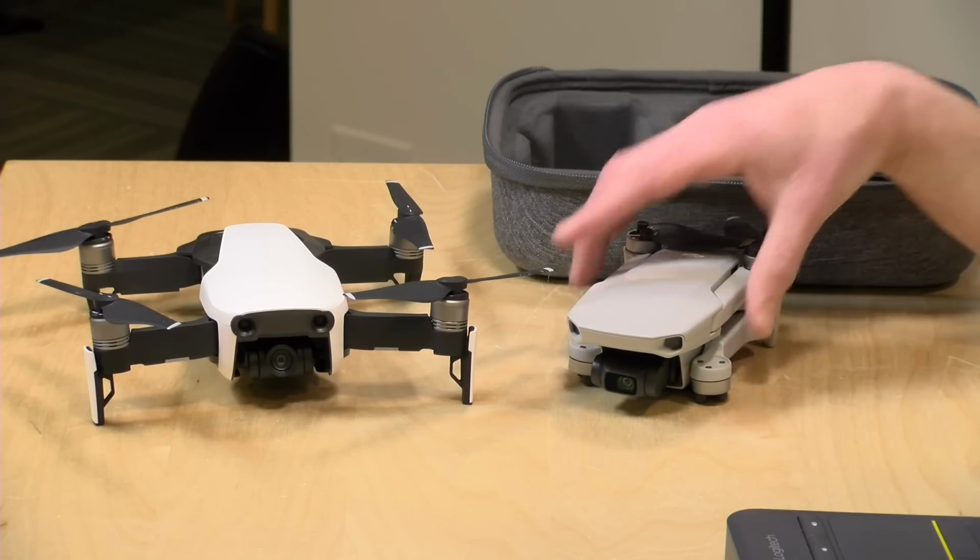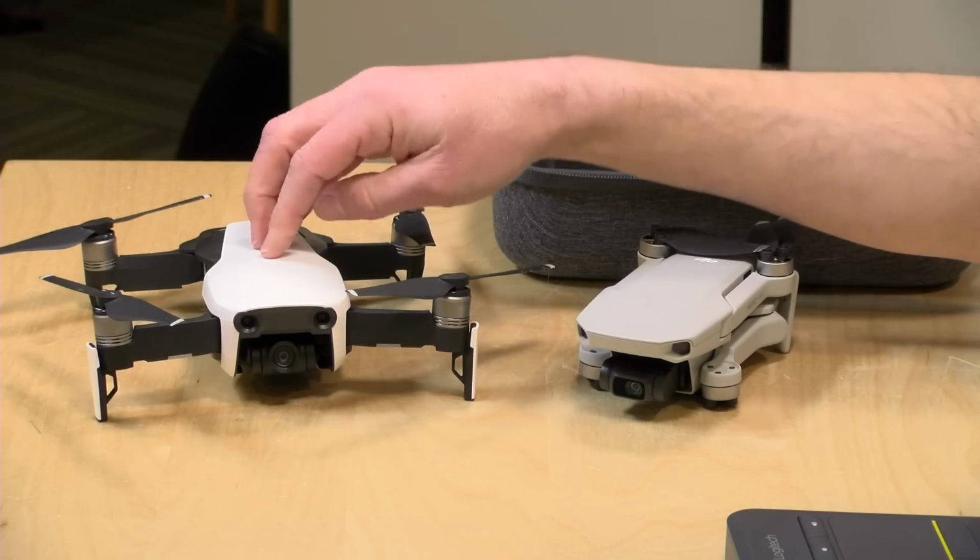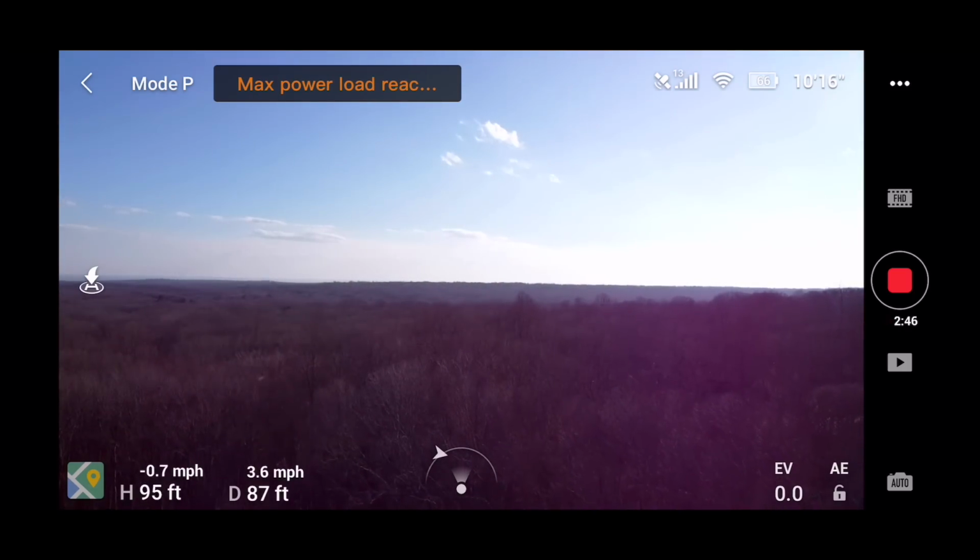I had this happen with a non-DJI drone recently, and it was crazy because I was flying it back towards myself and it wasn't moving. It was just holding itself stationary against the wind, even though I was at like full throttle trying to get back. And a light drone like this is going to be a lot more susceptible to it than a slightly heavier one. But even the Air can get blown away on a really windy day.